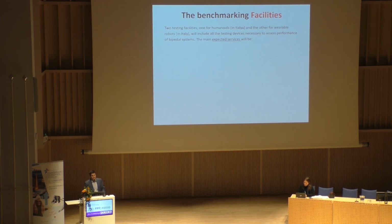Then we will have 2 facilities. Sorry for the mistake. One of the facilities, for humanoids, will be in Italy. The other one, for wearable robots, will be in Spain. So we expect to provide services to companies and research groups that are interested in testing the performance of robotic technology, first in the field of locomotion, but in the future in other domains.